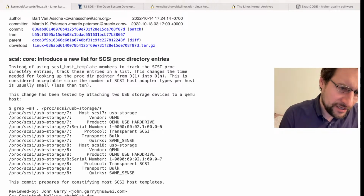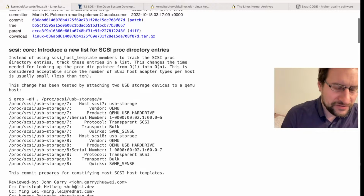And similar here, instead of core introduce new list of SCSI proc device entries, and that one is a little bit funny because I wonder if they have thought this through. Instead of using SCSI host template members to track SCSI proc directory entries, track those entries in a list. This changes the time needed to look up proc directory pointers from O(1) to O(n). This is considered acceptable since the number of SCSI host adapter types per host is usually small, less than 10. I mean, it is host adapter types.